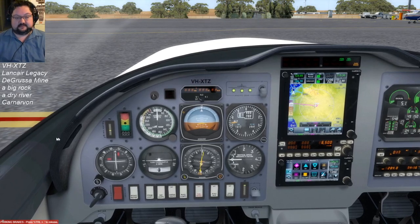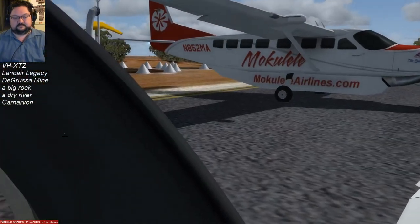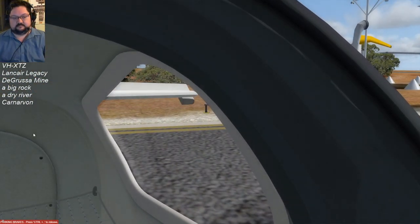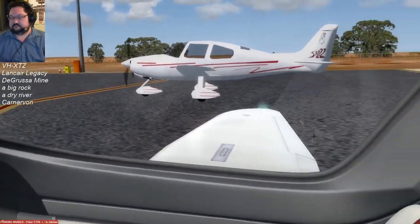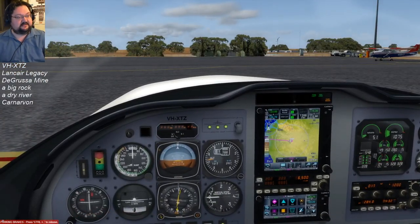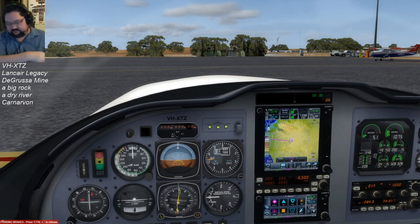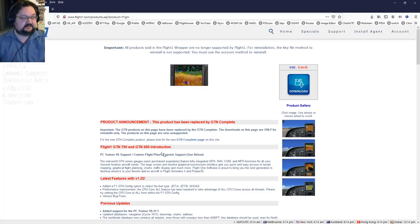And just going to check the controls. It doesn't directly come with the GPS. The GPS is its own add-on, which then fits in with this add-on if you run through the thing. It's the Flight 1 GPS. Which is this thing.